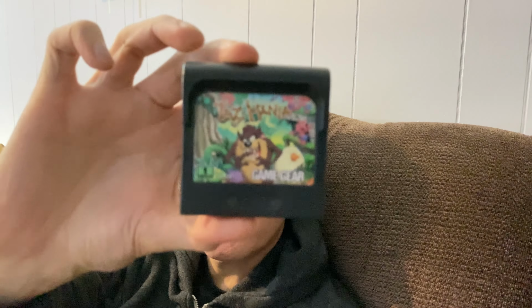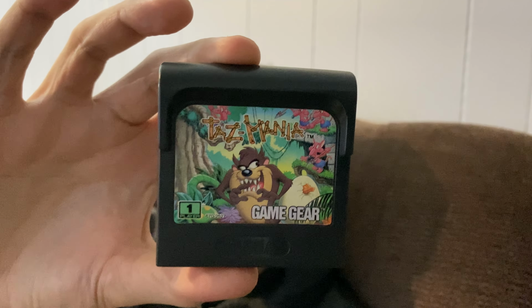The next title is called Tasmania. For Tasmania, I have played this one before. I only played maybe the first level or two. I wanted to think that this one was pretty hard, so I just maybe didn't invest into it. But obviously a lot of these you could come back to as an adult and absolutely dominate, if you've been gaming for all those years.